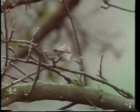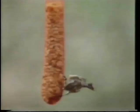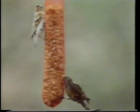The female brambling is perhaps more difficult to distinguish. She has black mottling on the crown and back. Both sexes have a white rump, which can be seen during flight.